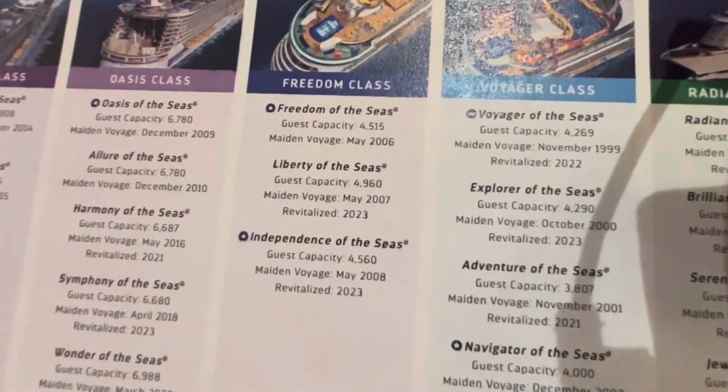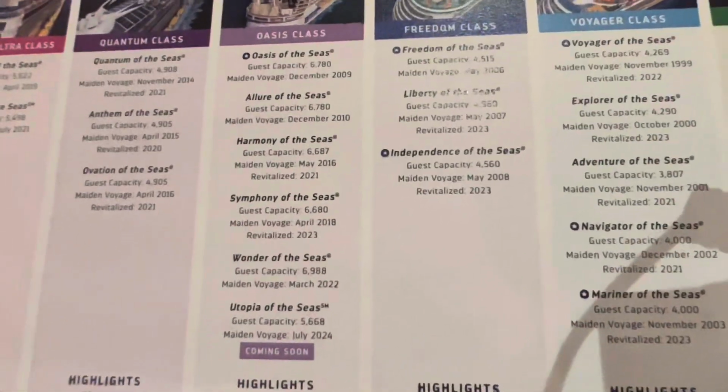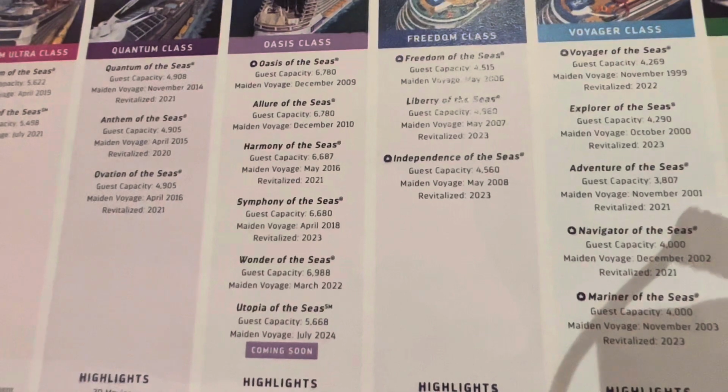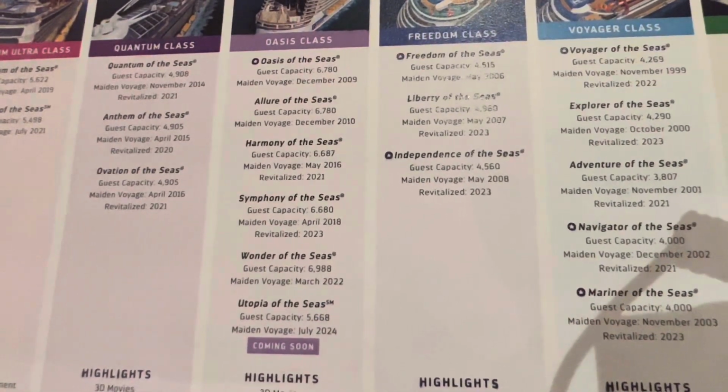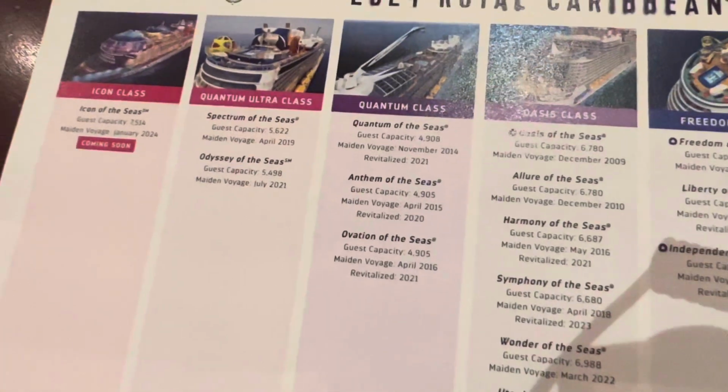There's the Freedom class, just 3 ships in the Freedom class. Then you have the Oasis class. That is the Oasis, Allure, Harmony, Symphony, Wonder, and Utopia. And then the Quantum class. Now there is the Quantum and the Quantum Ultra class.